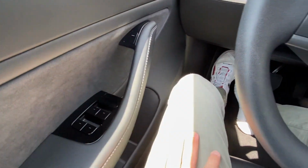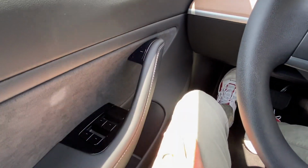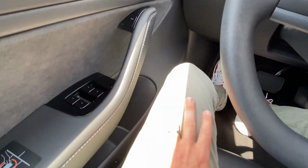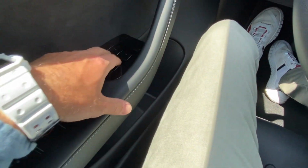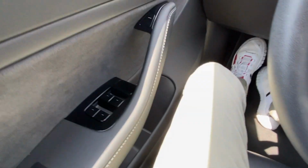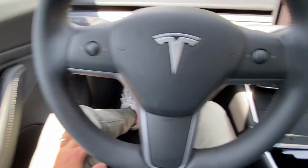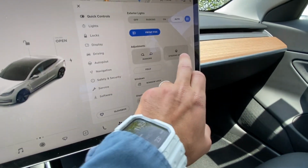Like an ID.4, you have it here. I really like the door handle. They just created the button. It looks really cool, really simple, and really modern, which I liked. I like how they put this 4 controls for your windows. Rather than ID.4 you have to switch, which kind of makes it a little bit more complicated. But again, everything is controlled from here, so you'll definitely have to get used to it.